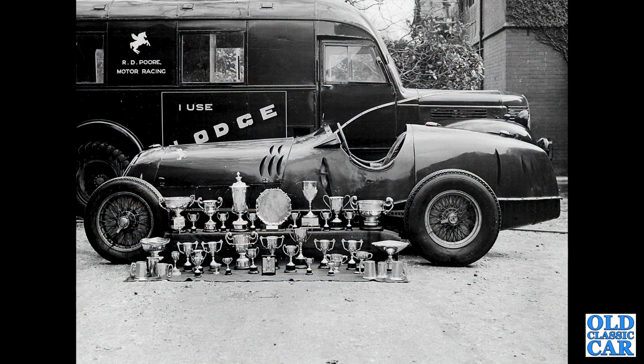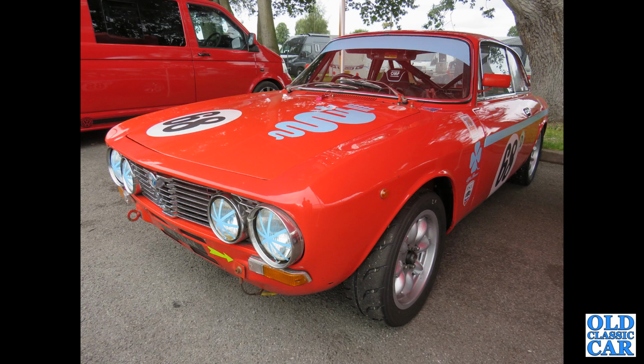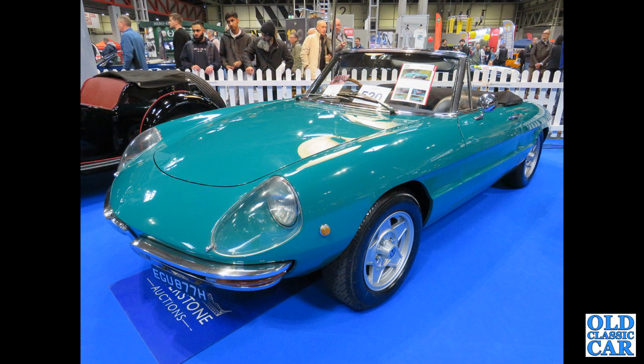This is a side view of the Dennis Poore 8C35, the straight 8 twin supercharged Grand Prix car. The little coupe here spotted at Alton Park, K registration, so what, 1971, early 72. It's a 2-litre car that was. EGU 877H, that's a 1750 Duetto Spider from 1969, the boat tail car. That was in the classic car auction area.